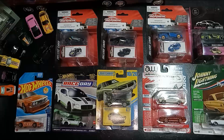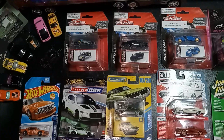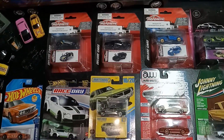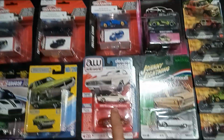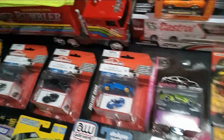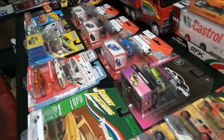Got some more sweetness. Get the Beamer color variant. How about that for $3? Talk about my Majorettes. Oh yeah, we're gonna check those out. GTRs, another Cougar, some Jurassic Parks, some other goodies. Yeah, let's get into it, baby. Let's get into it. Look at all this stuff.